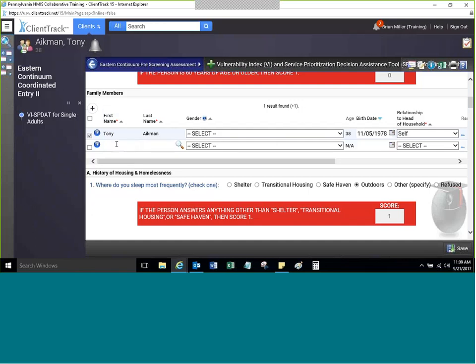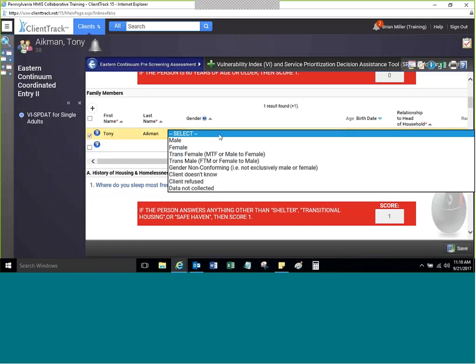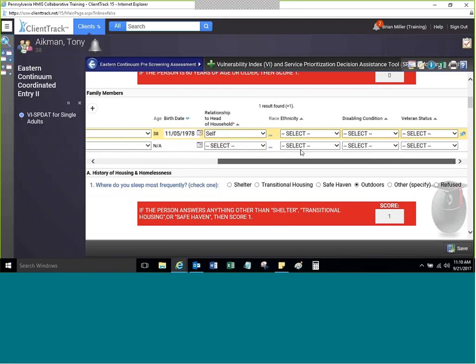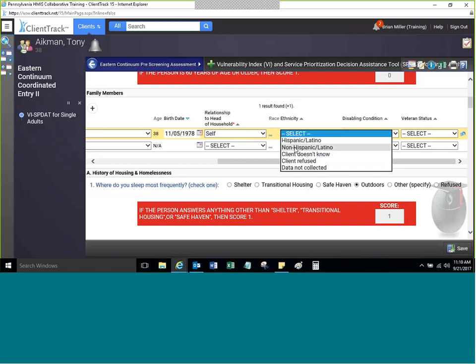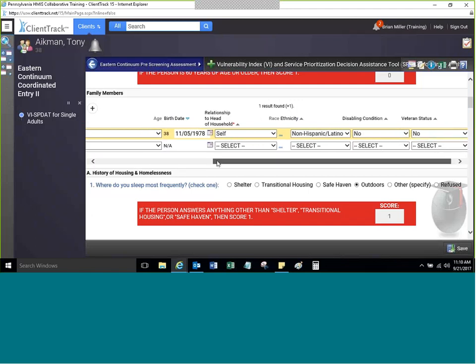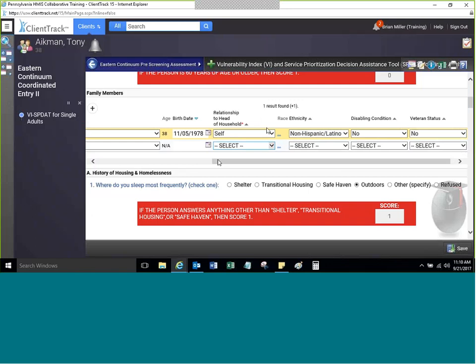This is actually the best place to collect this information because you're going to see by default it will always be the person you're working on, who is considered the head of household, the main person in the client. And you can actually go through the grid and answer these questions here. Most of them are drop downs, as you can see, yes, no. One of them is a little bit different than the others. It was actually pointed out recently.